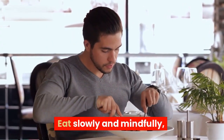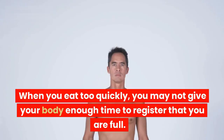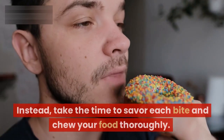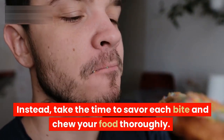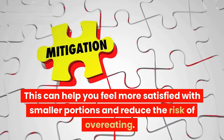Eat slowly and mindfully. Eating slowly and mindfully can also help prevent overeating. When you eat too quickly, you may not give your body enough time to register that you are full. This can lead to overeating and feeling overly stuffed. Instead, take the time to savor each bite and chew your food thoroughly. This can help you feel more satisfied with smaller portions and reduce the risk of overeating.